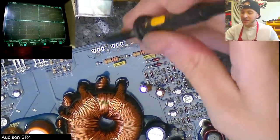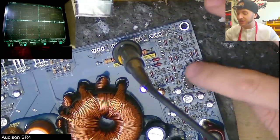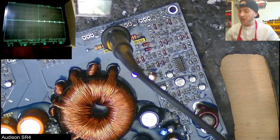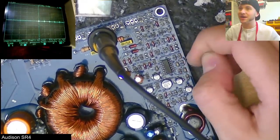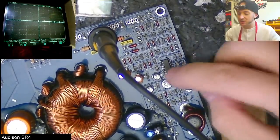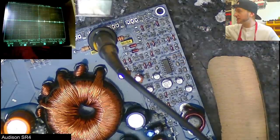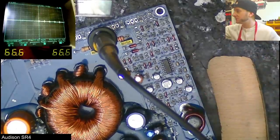But just before I fit new MOSFETs, I want to see whether I can influence the switching frequency of this circuit by touching the components around here, which actually set that oscillation frequency, because there's obviously some little capacitor or resistor or something that is dying over here and is causing the TL494 to oscillate at such a high frequency. So I want to see whether I can influence it by heating it or touching it or doing some stuff over here with it.